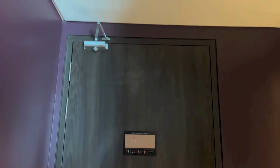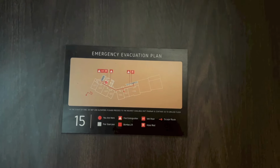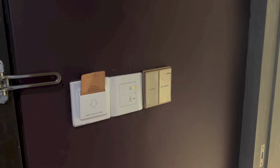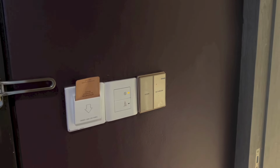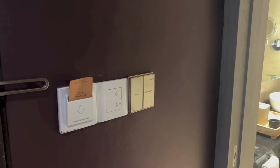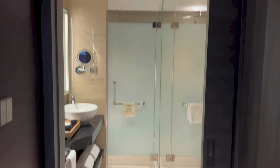Okay, so that is the back of the door, with the floor plan. Right there, we have a slot to insert the key card for the room's power, do not disturb and make up room switches, together with a light switch for the foyer and the bathroom, and another light switch for the bathroom. To the left, as you enter the room, we have the bathroom.